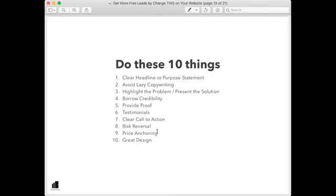You want to provide social proof. I'm sorry, what I just talked about with the data-driven numbers was social proof. The borrowing credibility is joining the Better Business Bureau, joining NARPM, joining your local associations, putting out a press release and getting those news logos on your website. Those are all ways to borrow credibility.